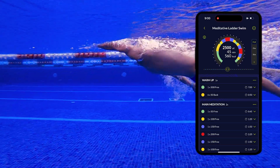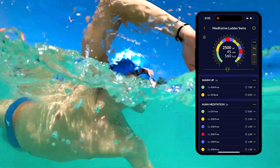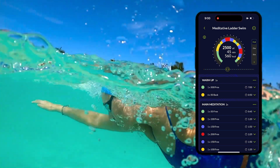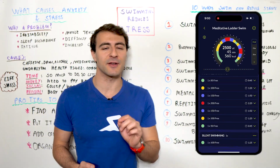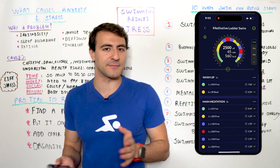Then we get into the main set, which is called main meditation, where in this case, we're going 2 rounds. We go 50, 100, 150, 200. That's the top of our ladder. Then we're gonna come back down where we go 150, 100, 50. If you do a 100 of silent swimming at the end, which is where we listen to the sound that our fingertips make when they enter the water, that puts us at 2,500 yards, and it should take you about 45 to 60 minutes to complete.